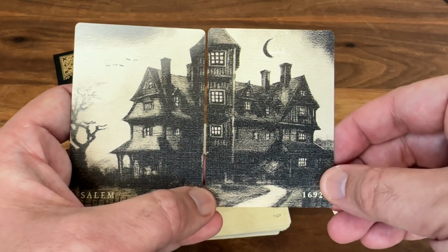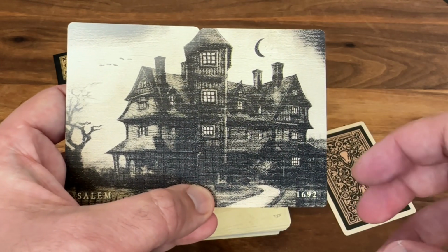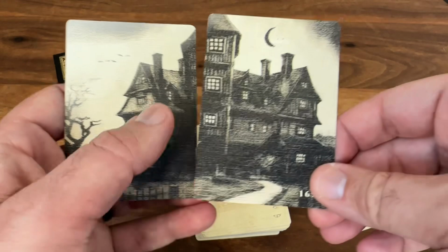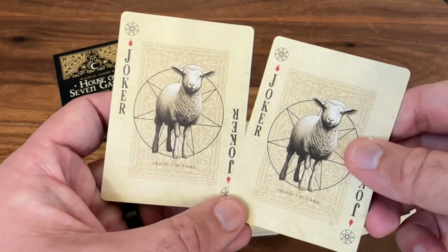But beautiful looking image and that kind of sketch style, all done in black and white. Really kind of mysterious, dark image, kind of leaving you to wonder about the stories within the walls. But very cool diptych. I love a good diptych joker. And then 2 more classic jokers.